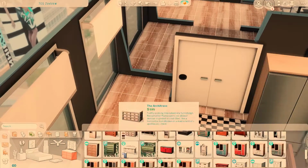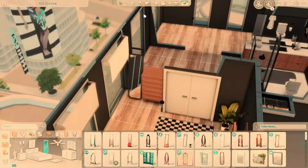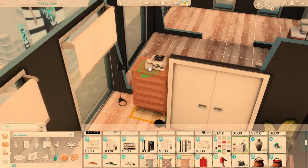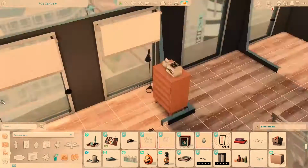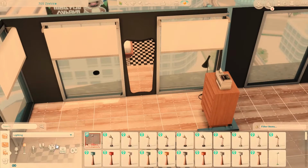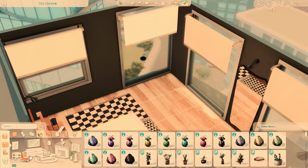Here I put in a little, what is this, an armoire? I don't know what you would call that. A chest of drawers or something like that. I don't know. That's where he keeps his clothes. Just decorated that, put a little box of files on the floor, because he keeps files on his bedroom floor, I guess. Used that same mirror from downstairs, because I just love it so much.